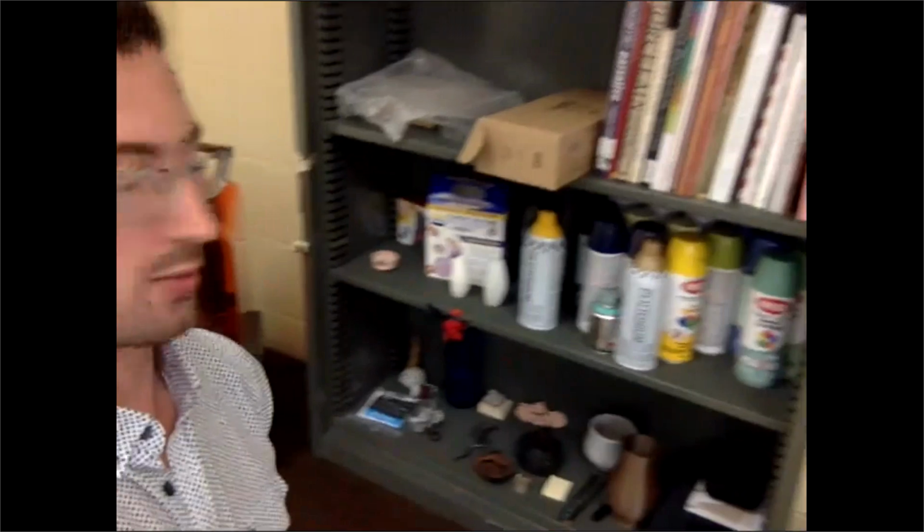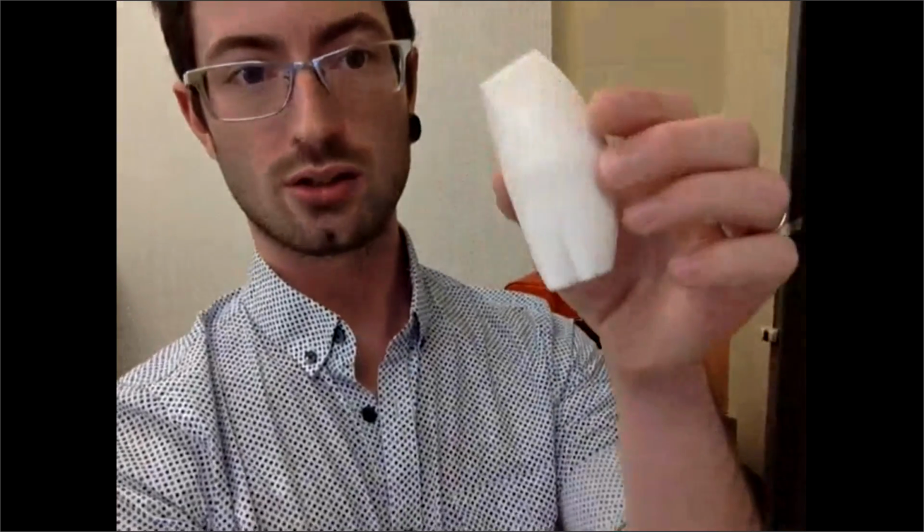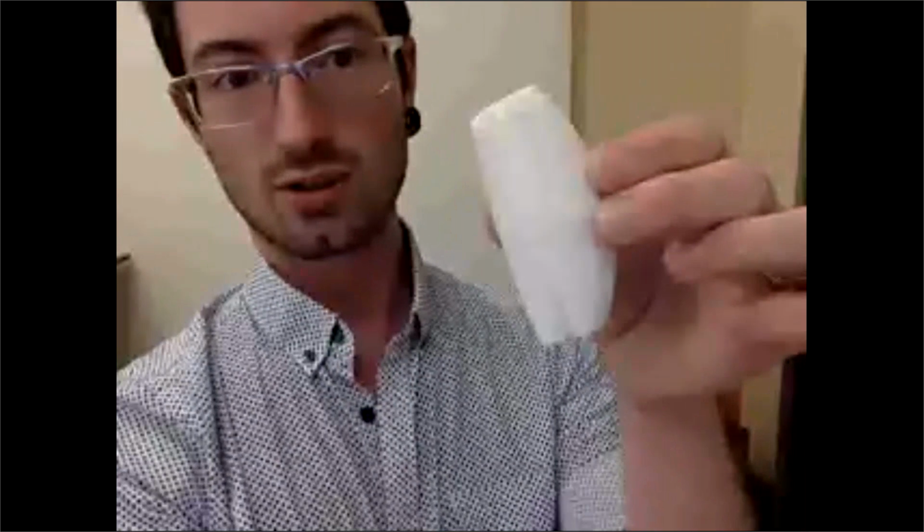I still am organizing my studio space, but this is an example of a small base form with porcelain that has been bisque fired and glazed with a matte white.